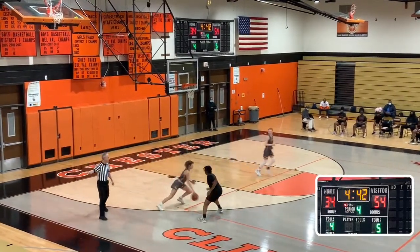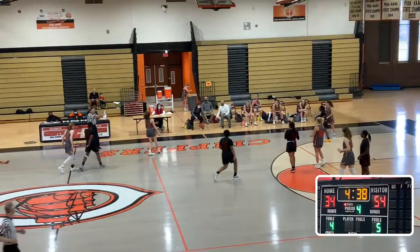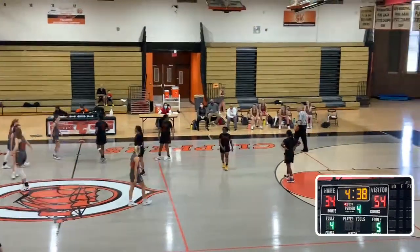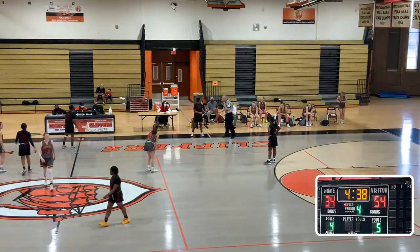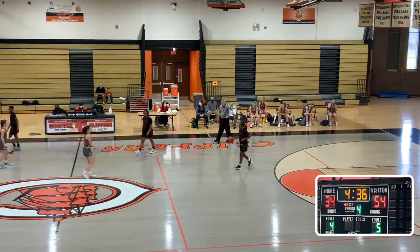Chester creeps back again within 20. Kira Kershey dribbles. And that's off her leg. Good defense by Boast. And that's three straight turnovers by Penncrest. The goal right now is to get this underneath 20. Shine Hall will dribble up.